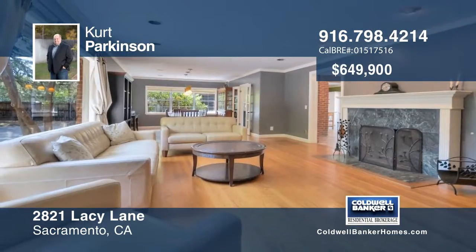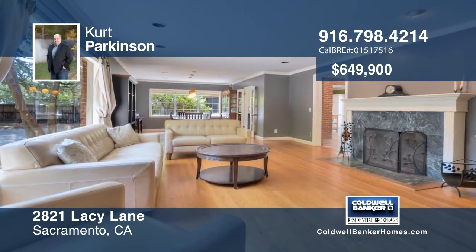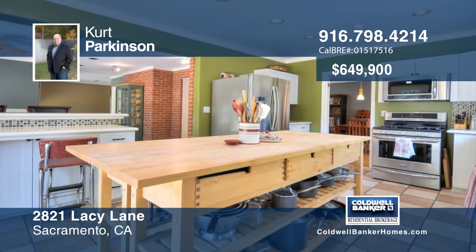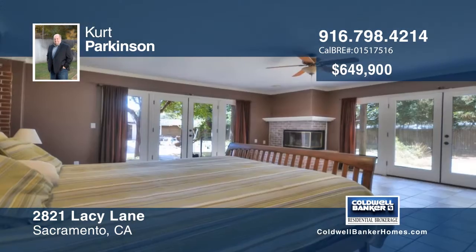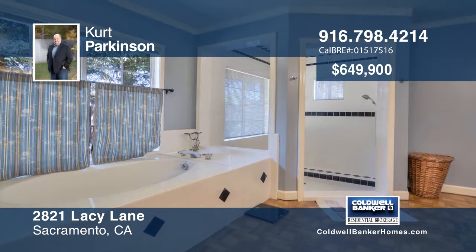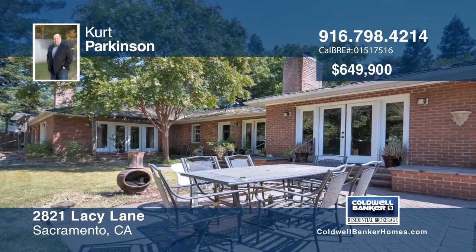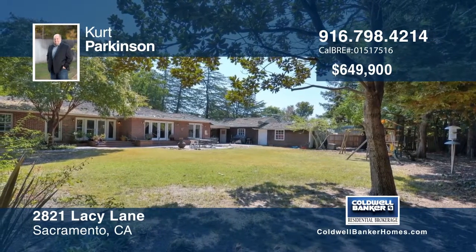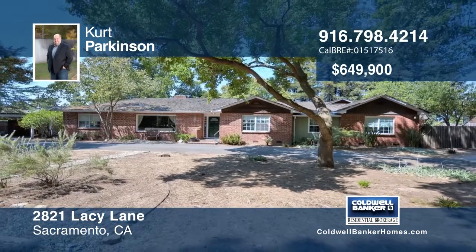This lovely rambling ranch offers plenty of space to spread out and enjoy life both inside and out. The home features 4 bedrooms, 3 baths, 2 wood-burning fireplaces, and plenty of room for an RV or boat. The living and dining rooms overlook the park-like front yard. The rear yard is spacious, and the garage offers an attached shop for hobbies. Schedule a private showing with Kurt Parkinson.